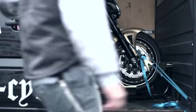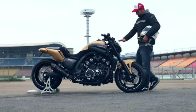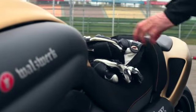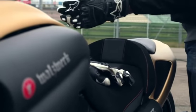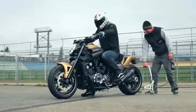The Vmax actually is already a stock custom bike, because it stands out from the crowd of all the other bikes, you know, and so it's really hard to make something good even better. But that's our job, or that's my job for more than 20 years, professionally. I took the bike apart and I just optimized one or the other thing which I think matched better to our philosophy of building bikes here in Hockenheim.